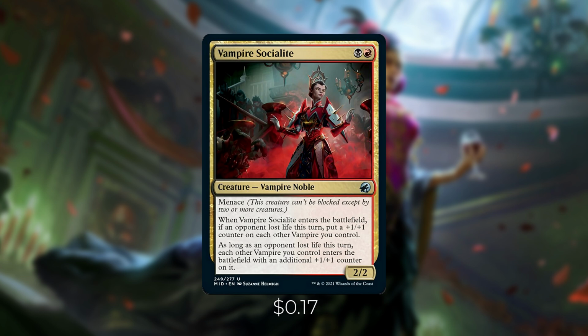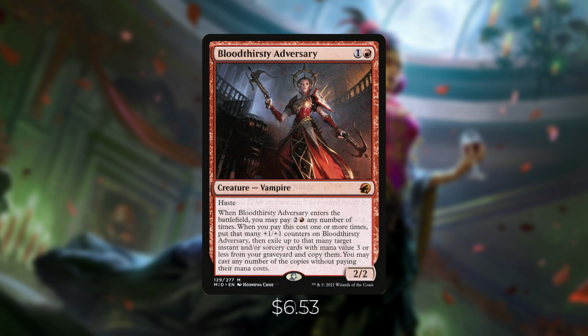Next up, we got a little bit of a pricier one. It's also out of Midnight Hunt. Lots of vampires in the last 2 sets. Got Bloodthirsty Adversary. It's another 2 mana vampire. This one's got haste. Really like this one. When it enters the battlefield, you can pay 3 mana any number of times. When you pay this cost 1 or more times, put that many +1/+1 counters on Bloodthirsty Adversary, then exile up to that many target instant or sorcery cards with mana value 3 or less from your graveyard and copy them. You can cast the copies without paying their mana costs.